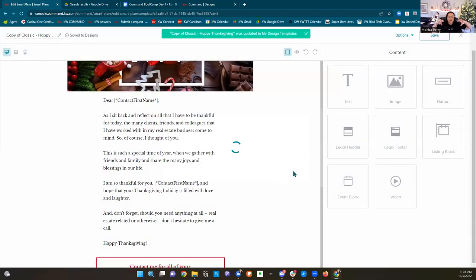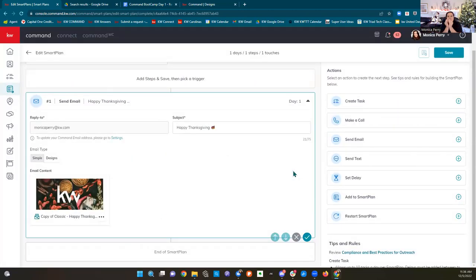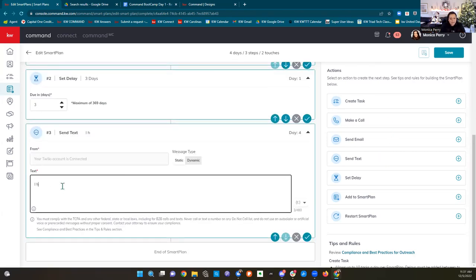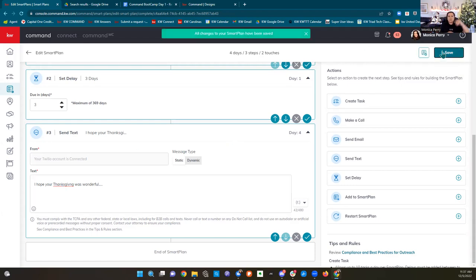You've got to think about it as parts, right? We made the design, and now we're adding the design that we made to the smart plan. Maybe I wanted this part to say Happy Thanksgiving, then delay for 2 days, and then send a text that says, I hope your Thanksgiving was wonderful. Then I have my smart plan ready to go. It's got the email, the delay, the text. Then I can take it and put all of my people on the smart plan.